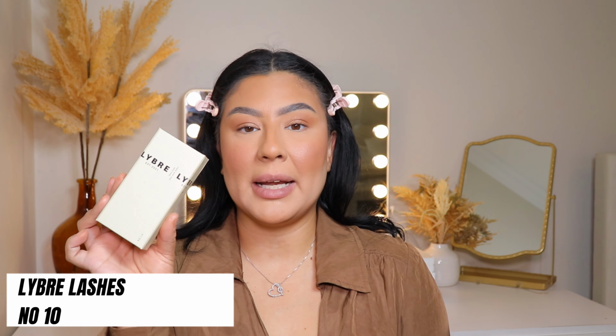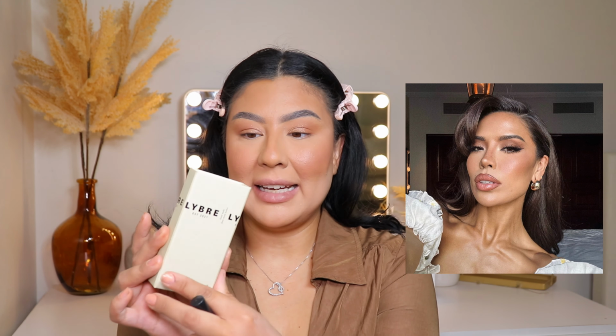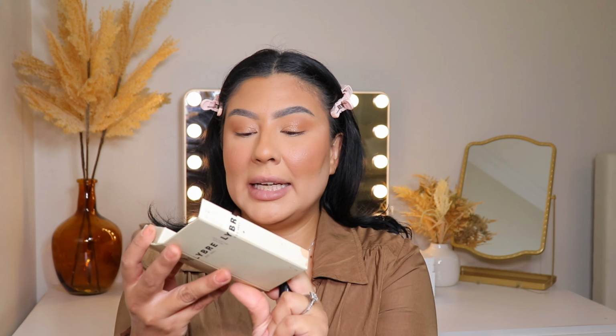Okay, girl, now let's pop on some lashes. For that, I'm gonna go in with Libre Lashes. This is a brand from Karen Sarai, from I Love Sarai on Instagram, and I am going to be using the lashes in number 10. This is what they look like. I trimmed them up so they can be more like corner lashes.